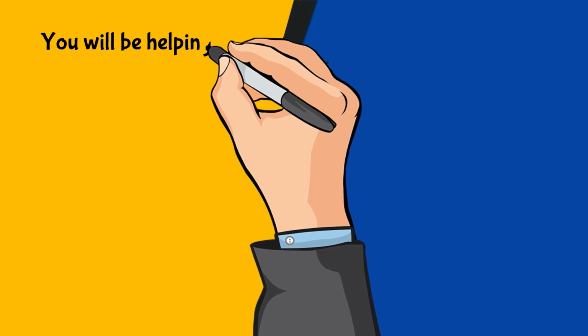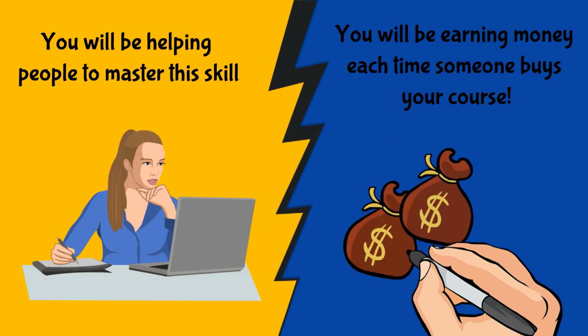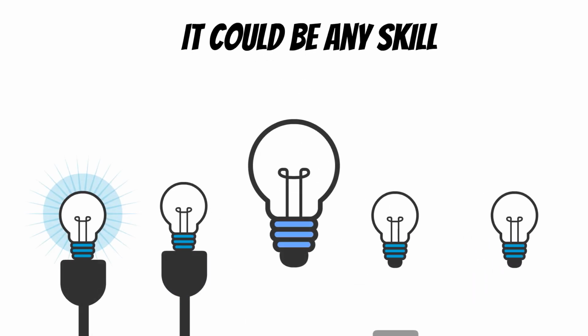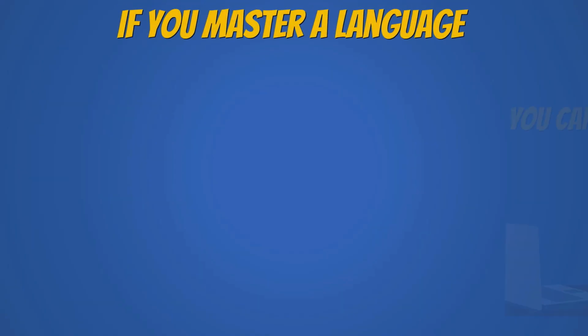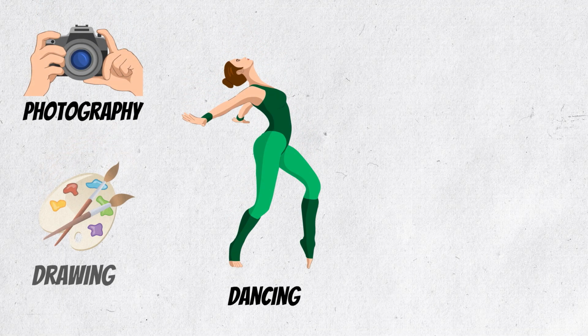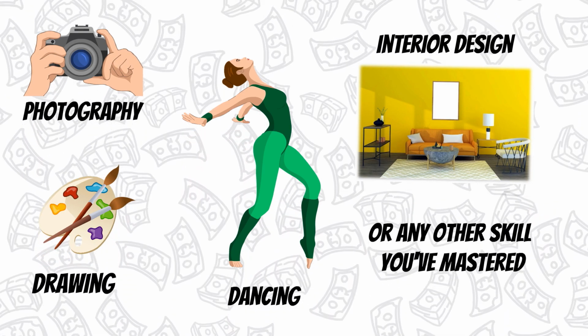In this way, you'll be helping people to master this skill, and you'll be earning money each time someone buys your course. It could be any skill, no need to have a degree in it. If you've mastered a language, you can make a course and help other people master this language. You can create courses on photography, dancing, drawing, interior design, or any other skill you've mastered and get paid for it.